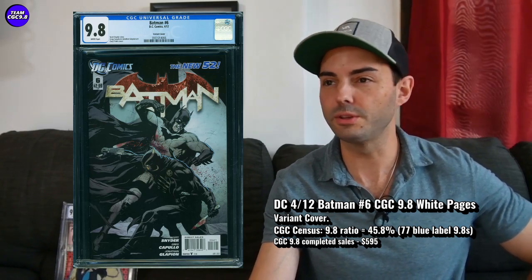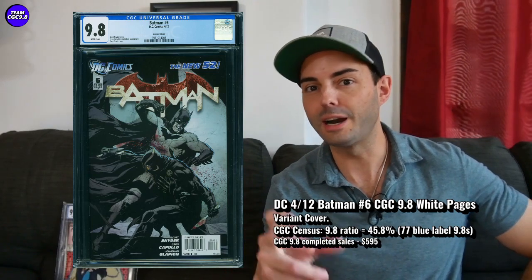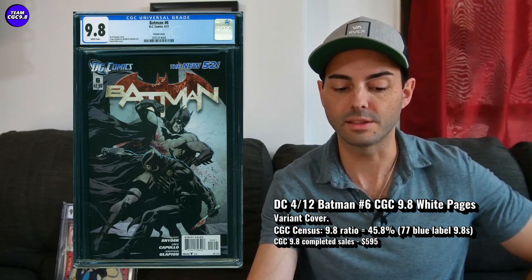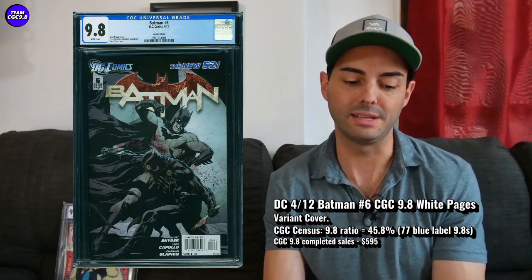So, yeah, just one of those variants that I think sticks out, that it's somewhat expensive now, but these variants can get a little crazy. So I think this one has that potential because I think the Court of Owls are just really into Batman lore, and they could be even more moving forward. So probably one of those variants that you want to think about grabbing nowadays.